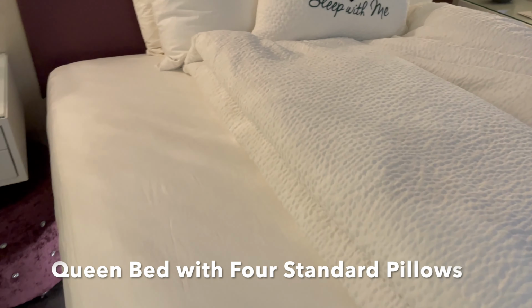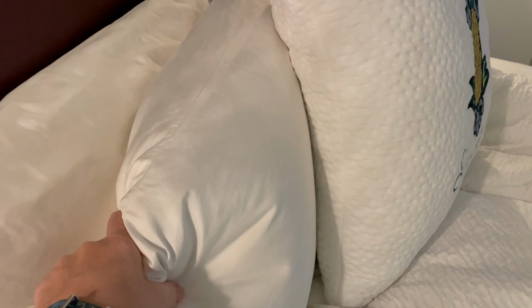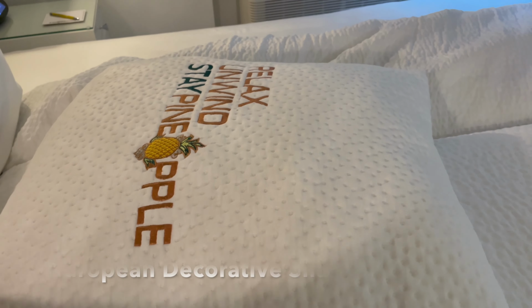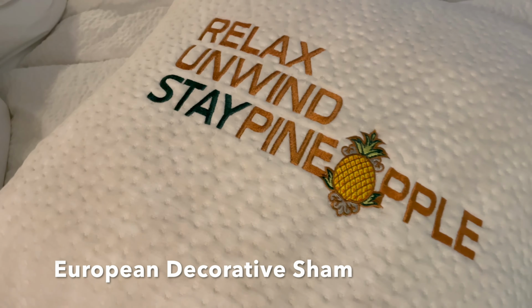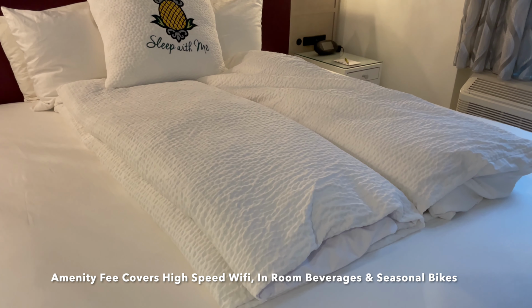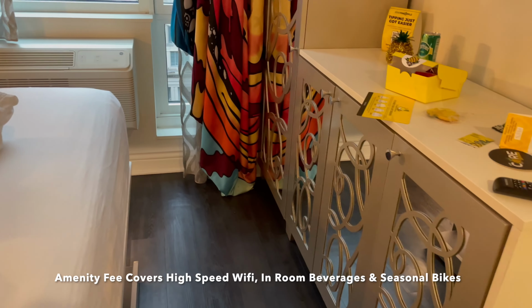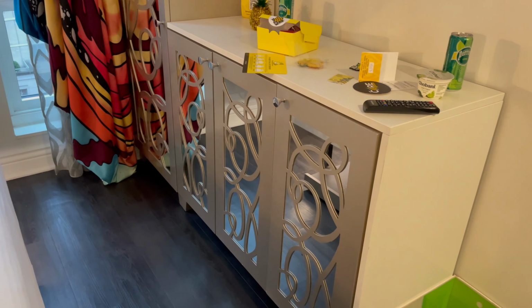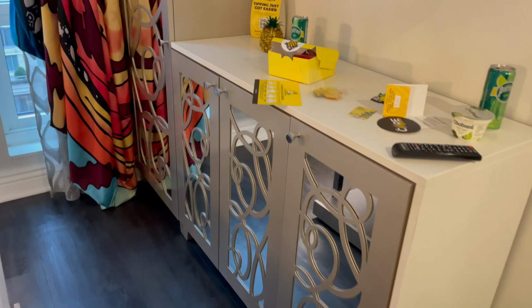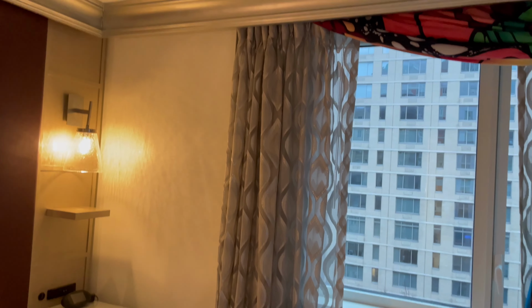This is a queen bed, and it features four standard size pillows, along with a giant sham that says, "Relax, unwind, stay pineapple." The Stay Pineapple Hotel does feature an amenity fee, and that includes unlimited bottled water, coffee, tea. There are bikes that you can borrow in the pleasant part of the year. And a couple other details that I might want to show you.